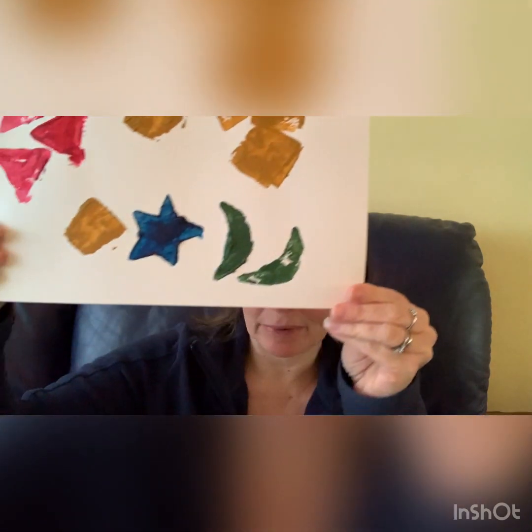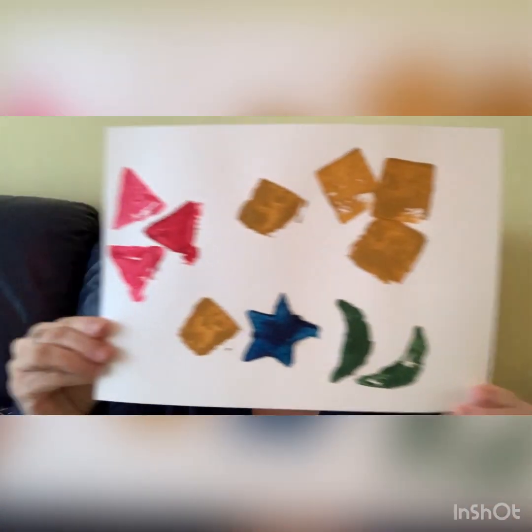I had a great time doing my potato print and I did a couple of different ones. The first one was just my shapes dotted all over the page like this. But then I thought, wouldn't it be fun to see if I could make a flower pattern? So that's what I did.